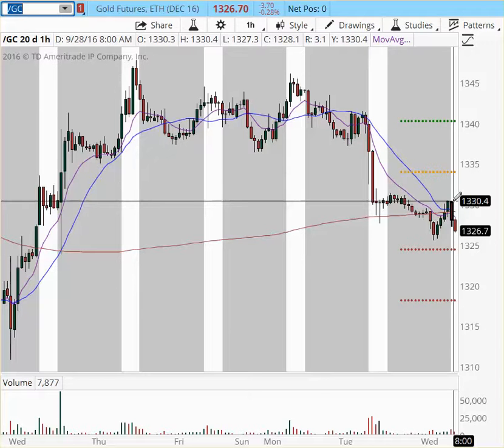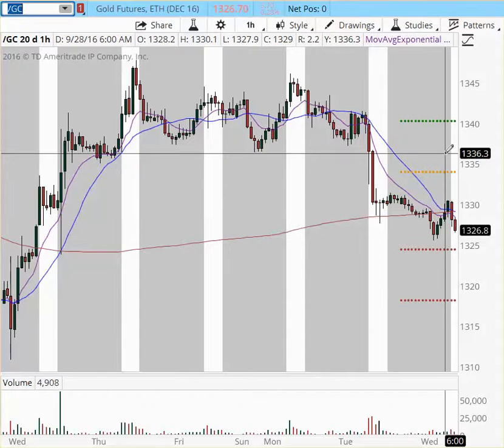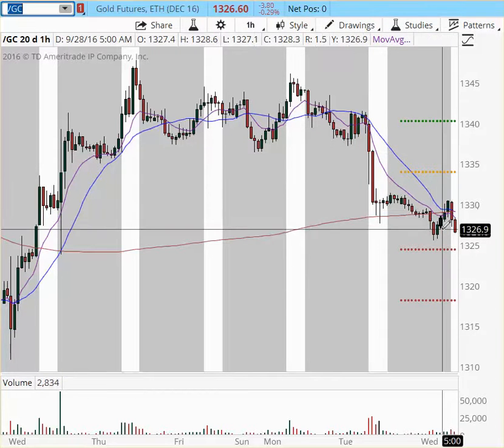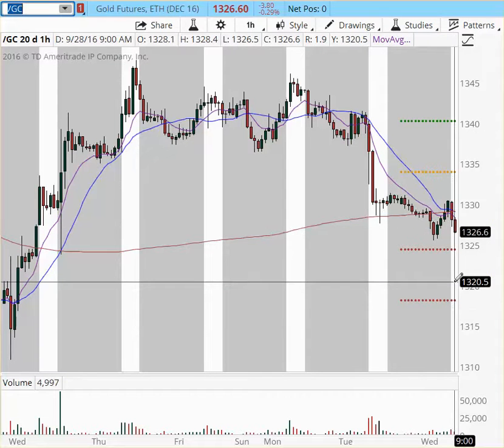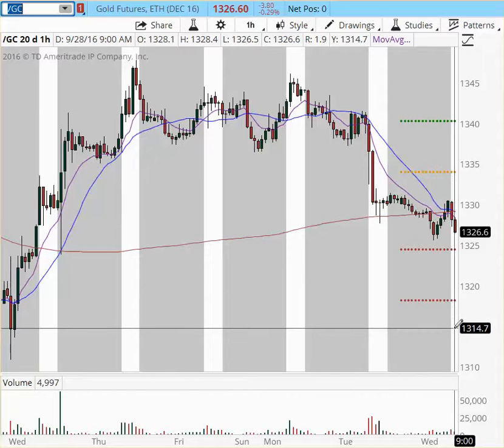So double bias on GC. If it breaks 1330 by any chance today, it has odds of continuing higher all the way into 1335, 1336. It's going to be a hard one though. It favors more a downside here with a target into 1320 and with an ultimate target into 1315 and 1312.